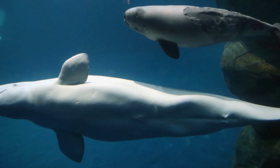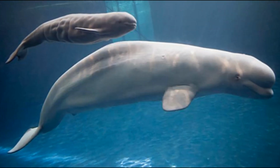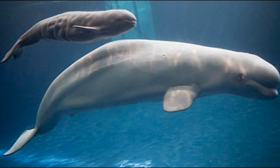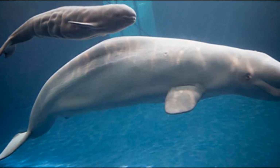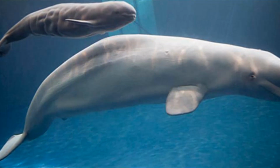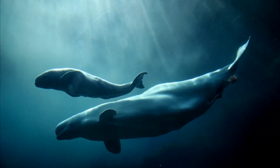Beluga whale mothers are known for their strong maternal instincts. They provide care and protection for their calves, which are born measuring about 1.2 to 1.5 meters in length. Calves are born with a grayish-brown coloration that eventually lightens to the characteristic white or light gray of adult belugas.